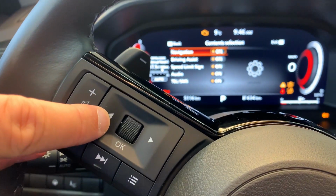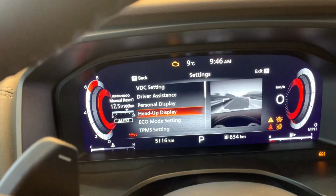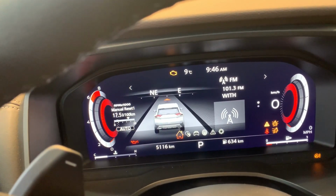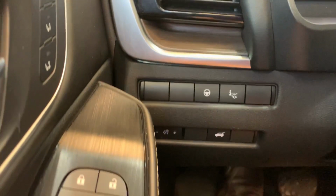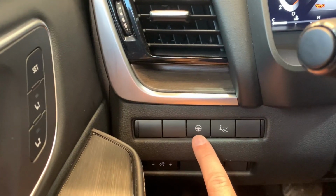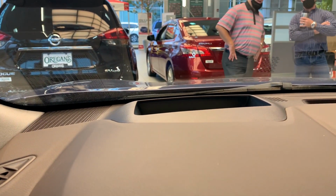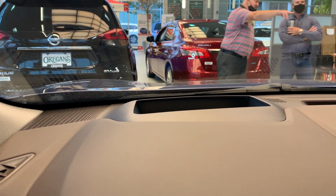The back button is now moved up to here. I can go back through the screens like that until I get back to my settings and then back where I started. Now really neat down here, we still have our button to turn on and off ProPilot, but I have a button to turn on and off the heads-up display up here. So if I look, I can make that disappear or I can make it come back up.